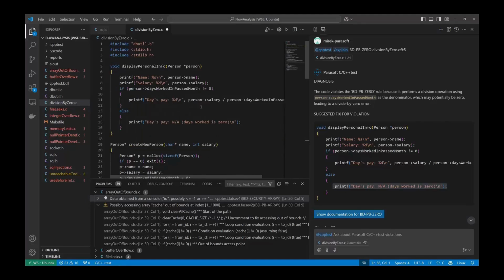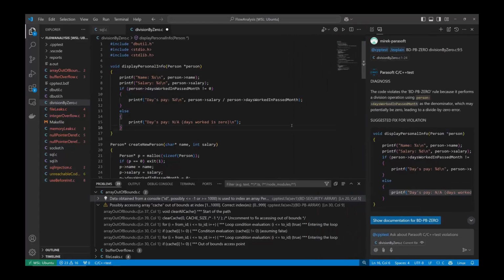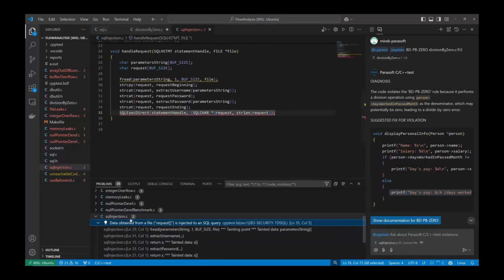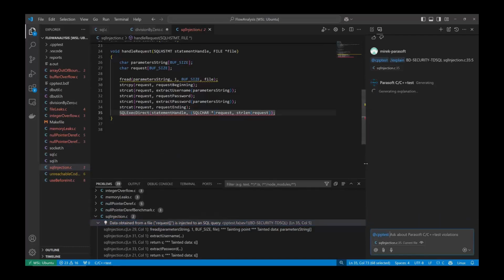In some situations, the suggested fix may not fully apply, but even then, the response we get should be an excellent starting point. All right, we're done with one violation. Let's see how our new Copilot extension handles another violation. Here, we have a problem related to SQL injection. It seems that external data is used for the SQL query without any validation. Let's start again by querying Copilot for more information.